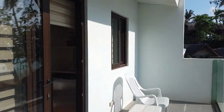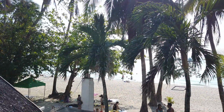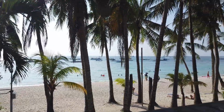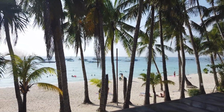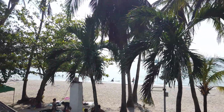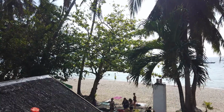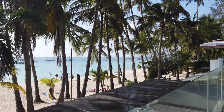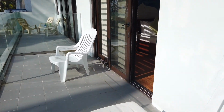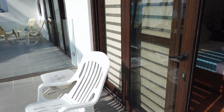So here's the view from our room here in 357 Boracay. The veranda here is a perfect place to witness the famous Boracay sunset. I guess it's 3 p.m. and we'll just stay here later to witness the Boracay sunset. So here's the veranda in our room here in 357 Boracay.